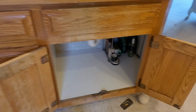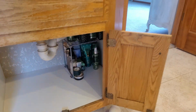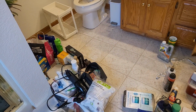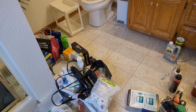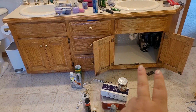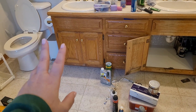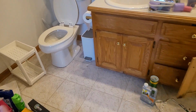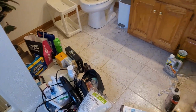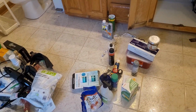Alright, I feel like that part was easy. I got my Bath and Body Works stuff all organized to the side there, so it's easy to grab. But then there's still all this stuff. So, yeah, I'm not sure where I'm going to go from here. I thought this side would be products that I use, and then this side would be cleaning stuff, and then spare things that I have stocked up, like tampons and stuff like that. So I guess we'll move along and see where we get.